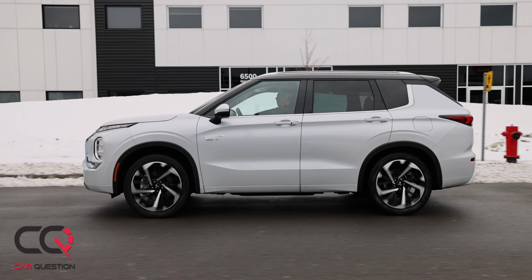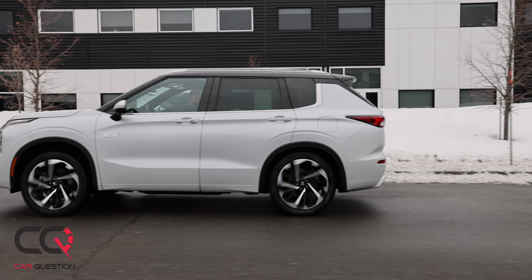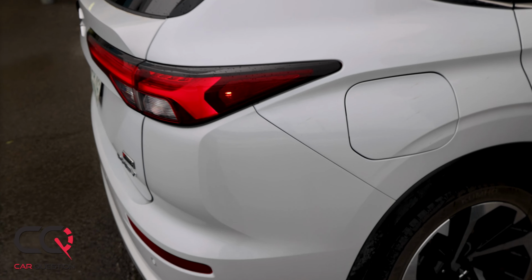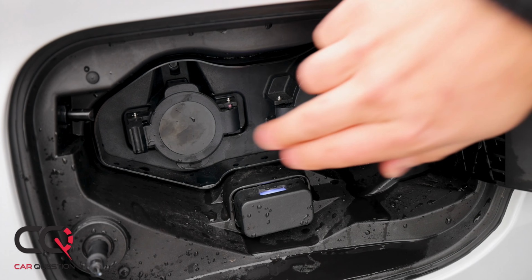But the global experience is more about comfort than having some kind of sporty vehicle or even some SUV that will get into deep off-road territory, even with that super all-wheel drive system.